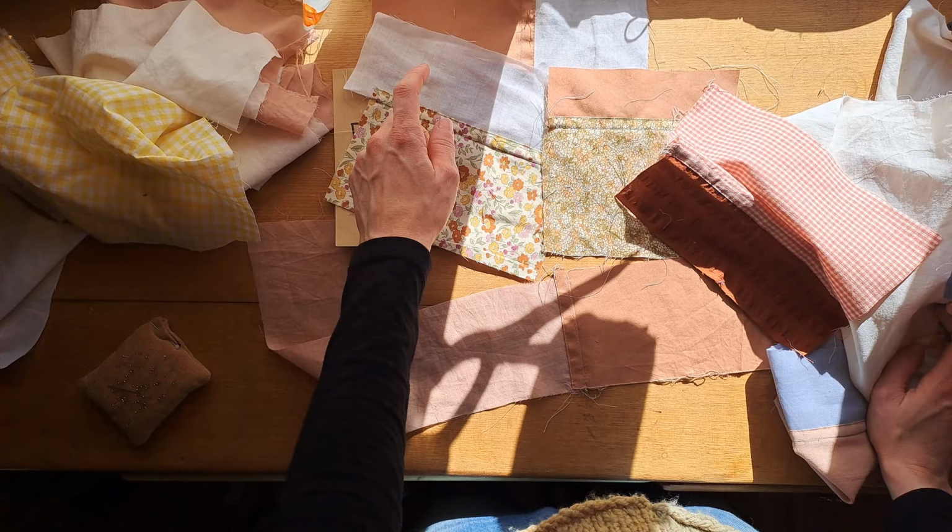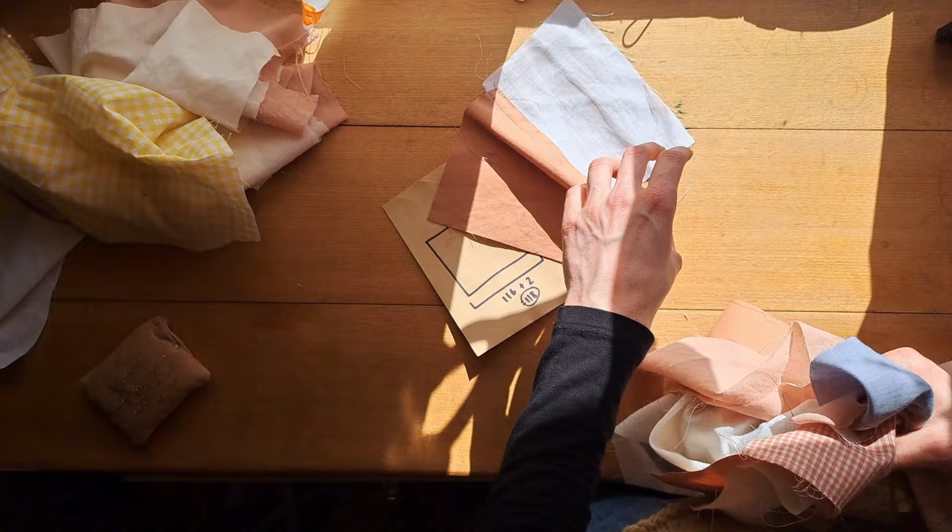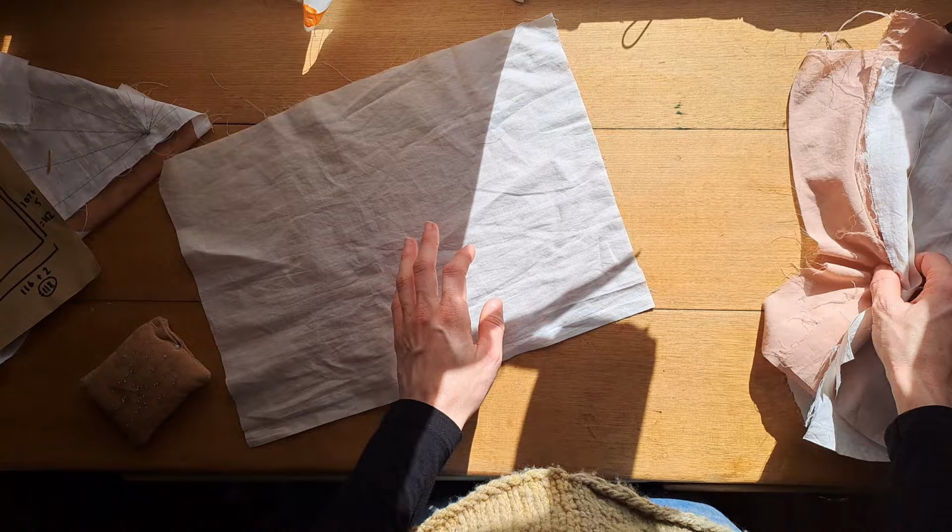I've sort of done a pattern with the neutrals, or just done the neutrals together, or I just went crazy with that one and did two loud pieces together. So yeah, this is what I'm working with. And then I've got the bigger pieces of neutral. So I've got it in this creamy color and this soft pink.